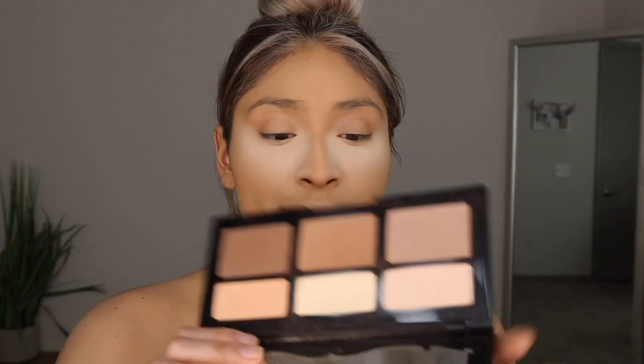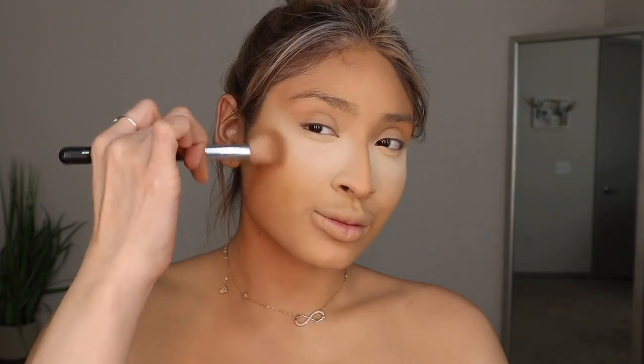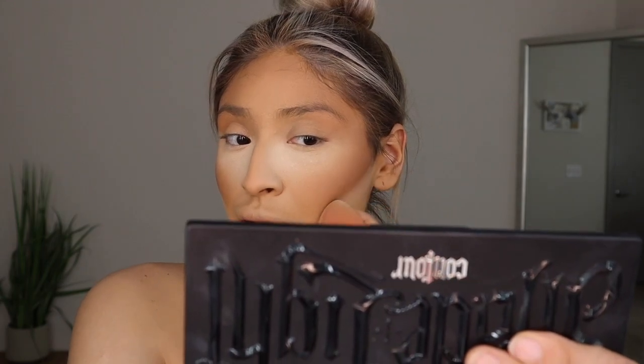Okay, so we're just gonna let that bake throughout this entire video. I really want this to be super bright by the end of the video, so I'm just gonna keep it on. We're gonna move on to contour now, and I am gonna be using the same palette and take this contour shade right in the middle. I'm gonna be taking the darkest highlight shade right up top with my Beauty Blender, and I'm just gonna carve out that contour and clean it up a little bit.